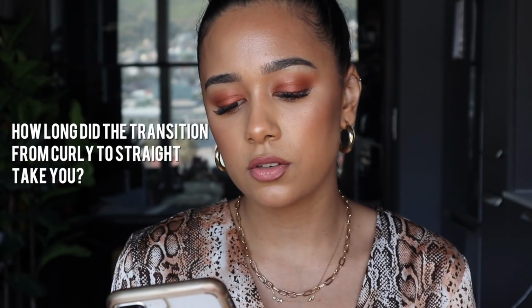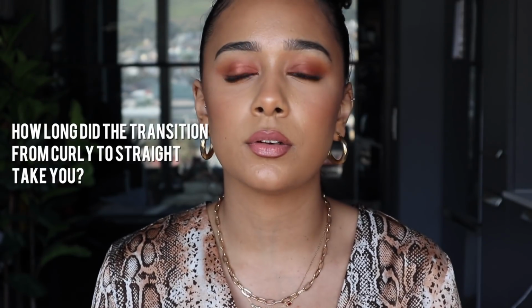How long did the transition from straight hair to curly hair take you? I have never had a transition period, if you want to call it that. Many girls think that I did just because of my pictures where I show you the before, but I never actually had a straight to curly transition where my hair didn't curl. Like I said, my hair has always been curly, but I didn't know how to take care of it, and I used to straighten my hair a lot, especially when I was in matric up until studying days and stuff. But I never went from straight to curly.